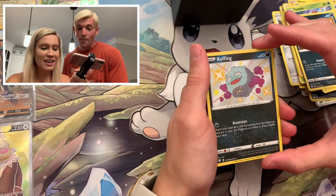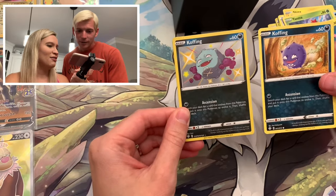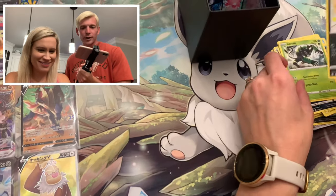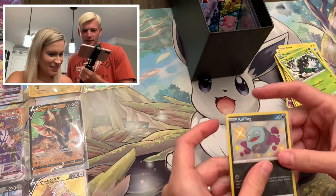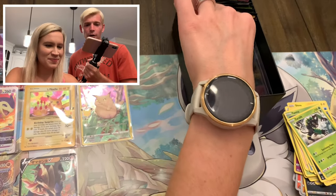Oh, speaking of, right after the regular Cramorant, we have a shiny. Double Cramorant. And a Zarude. Pretty cool. We do not have that. Yeah, he really stands out with that coloration. Yeah, he does. With his little poison gas.